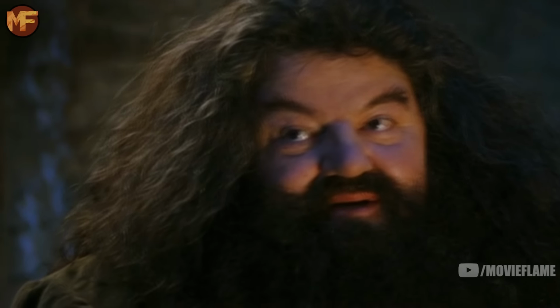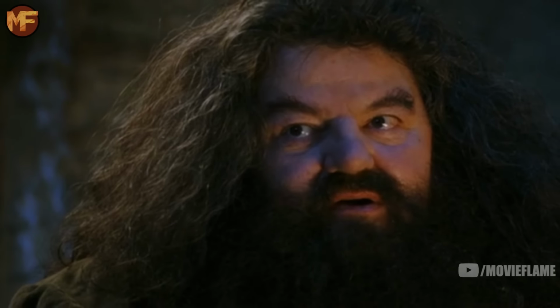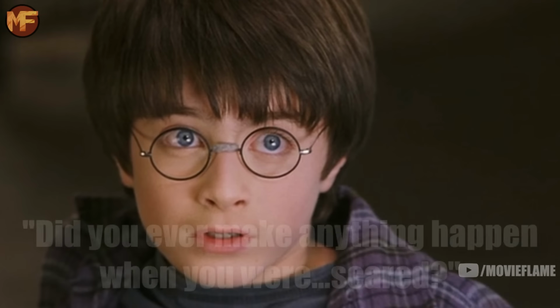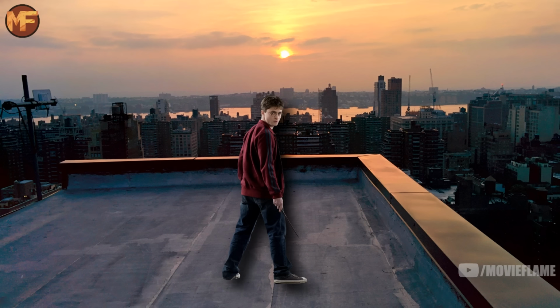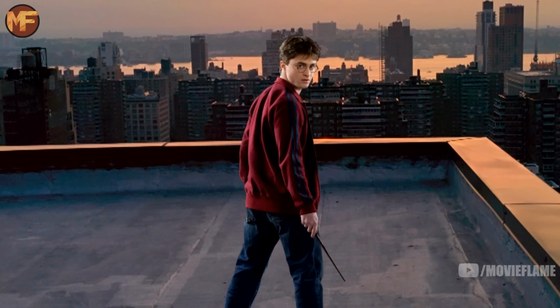Looking at Hagrid's line of, "Did you ever make anything happen? Anything you couldn't explain when you were angry or scared?" in the film, we of course saw Harry use magic when he was angry, but we never saw him use magic when he was scared. And what this line is referring to is Harry making himself magically go to the roof of his school when he was running away from Dudley and his friends, his fear kicking in his magical ability.